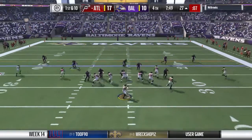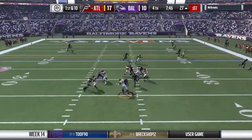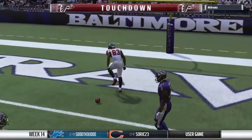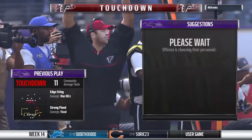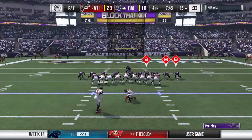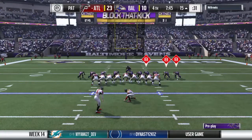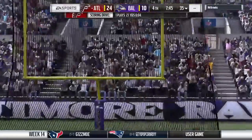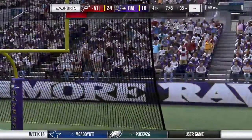They'll come out throwing here to start the drive. Goes into the end zone for a Falcon touchdown. Their big-bodied receiver with touchdown number 8 on the year. And the Falcons use the short field to their advantage as they cash in for 6. And he's able to put it through.